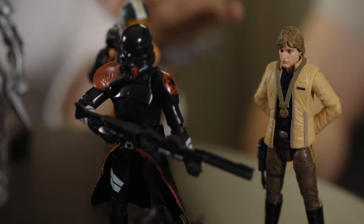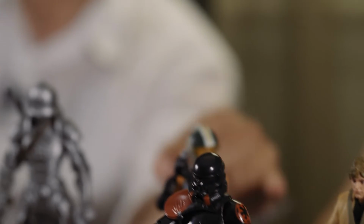Well, I'm a big Star Wars fan. I'm really pumped as well. You grabbed me two of these figures this week. Yeah, and thanks for doing that. But for some reason, I just can't find them in New South Wales.